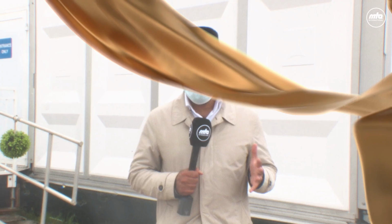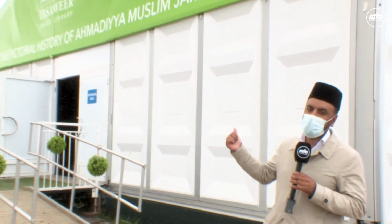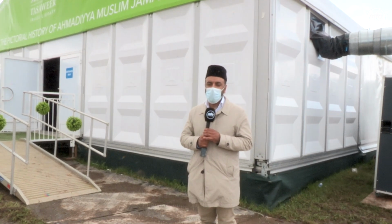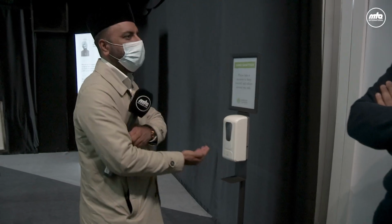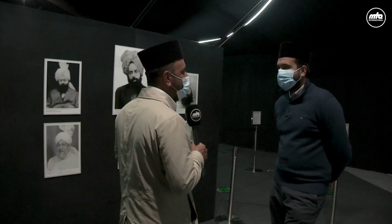Now, one of the first things that you will see once you've come into the Jalsa grounds after the MKA shop is the Maksane Tasaweer exhibition. And we're going to go inside and quickly give you a look at what is being shown this year. Let's go. So once you've entered Maksane Tasaweer, the first thing is you sanitize your hands, and then Numan Hadi Sahib is going to tell us a little bit more about this exhibition.